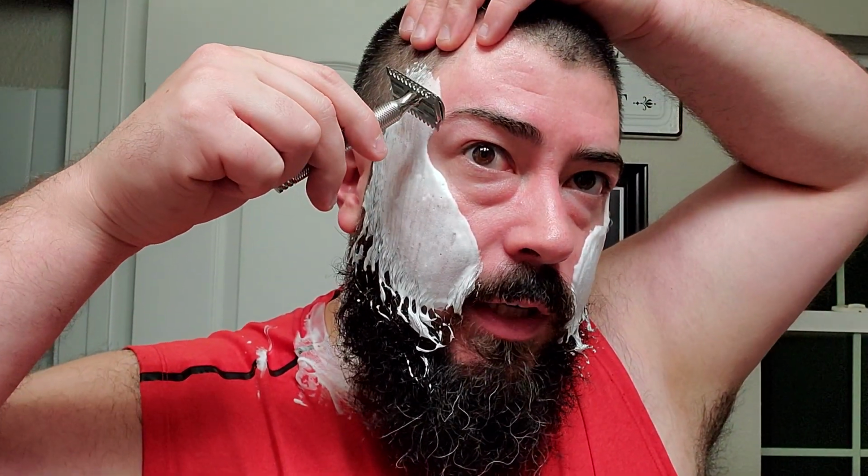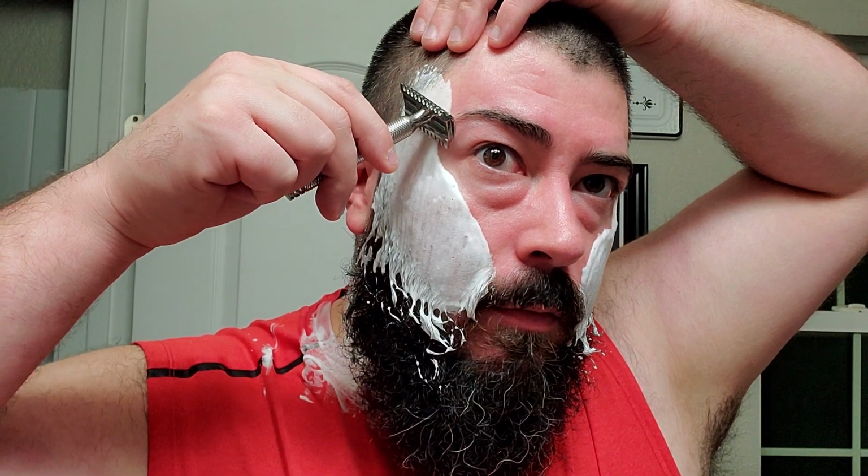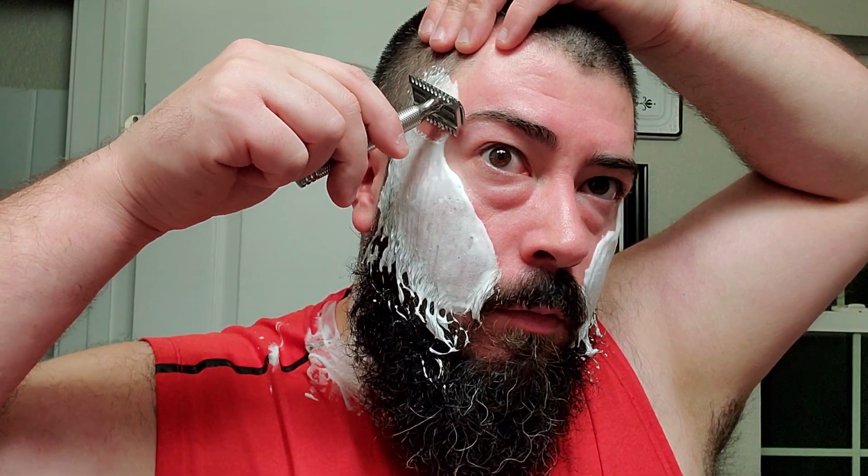So let's pick a side here. We'll go the Start on my left, the Colibri on my right. Fresh Gillette blades in them. And since I usually start with my right, that's what we're going to do today. The Colibri has a 1.3 blade gap, open comb.